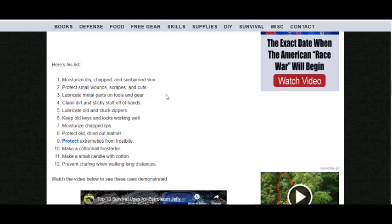Protect small wounds, scrapes, and cuts. Lubricate metal parts on tools and gears. Clean dirt and sticky stuff off your hands. That's actually a really good idea. Lubricate old and stuck zippers. Keep old keys and locks working well.